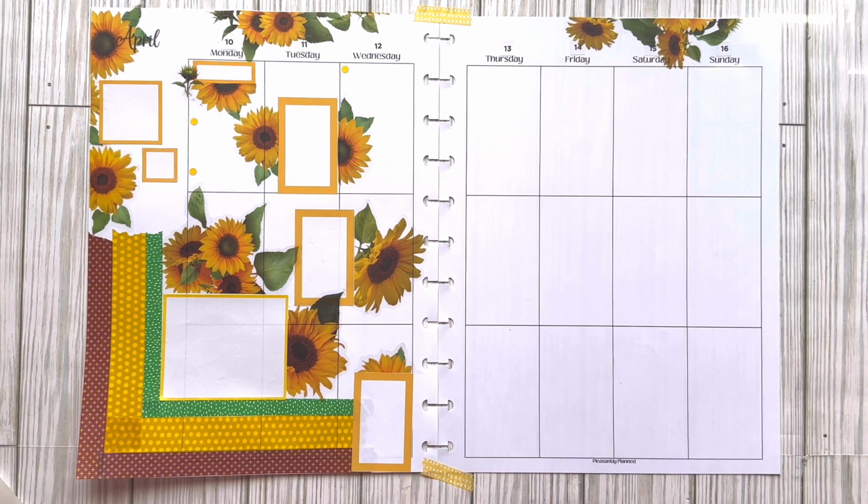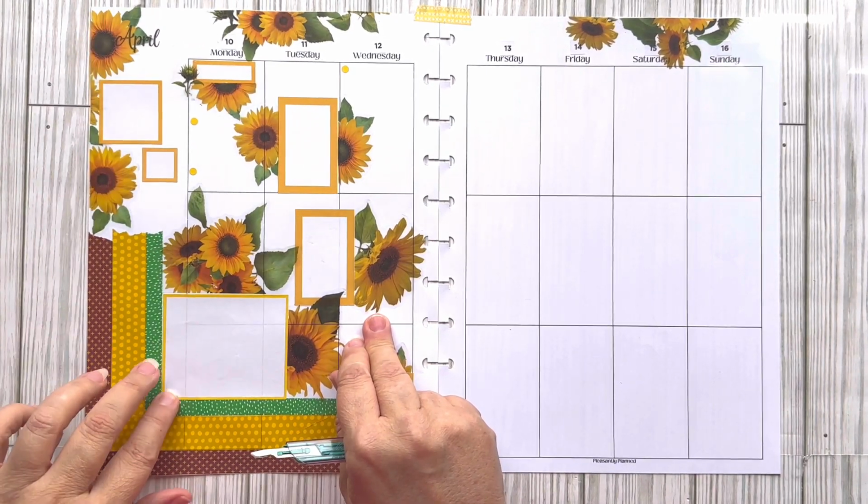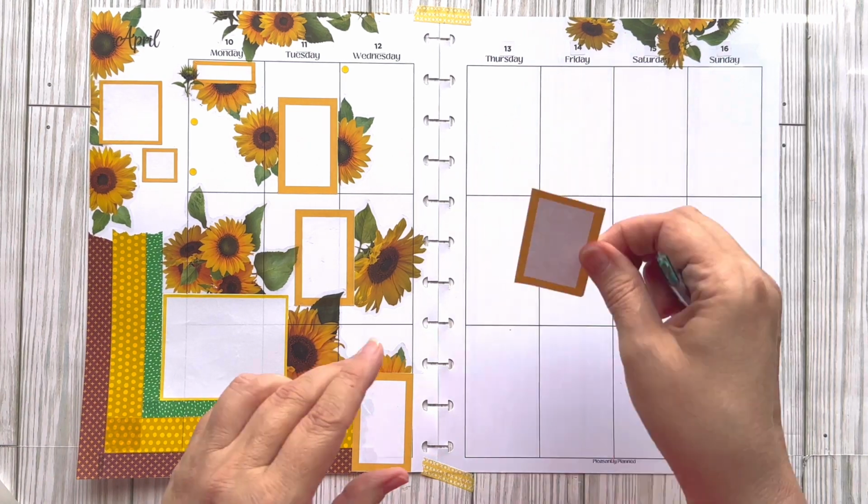So on this side, we are going to, that's going to drive me crazy, but that's okay. It'll lay down once it gets in the book. I'm going to take this and put it up here.